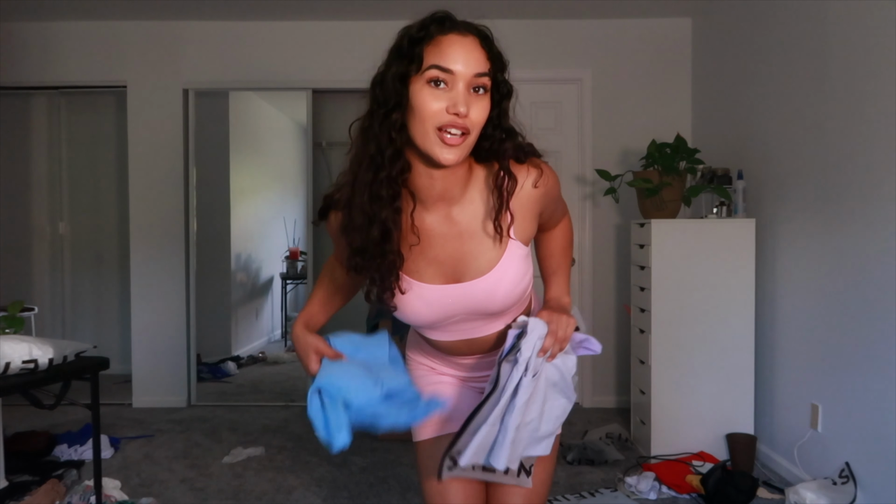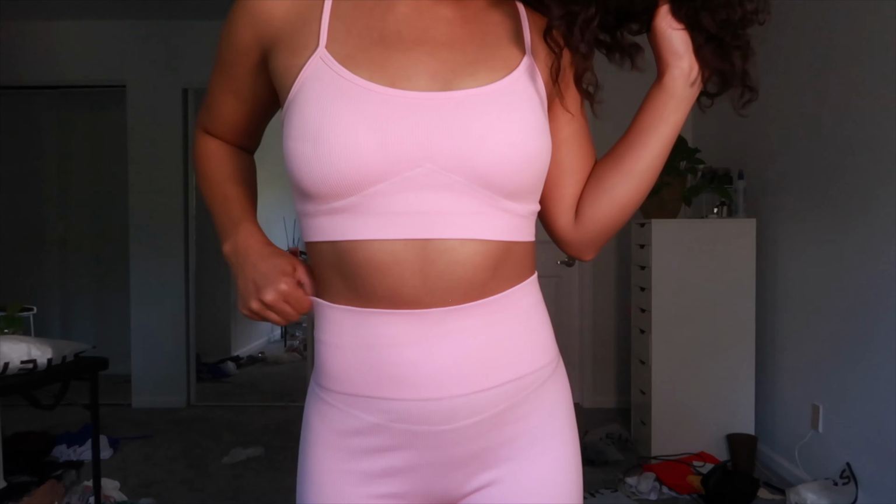And the last couple things that I have are just workout sets. So I have one on right now, and I'll try on the other ones. But do not sleep on their workout sets. Amazon has pretty good ones, but Shein has really good ones as well. Look how thick these are. I have these in a size medium. They come with padding, but they're removable.